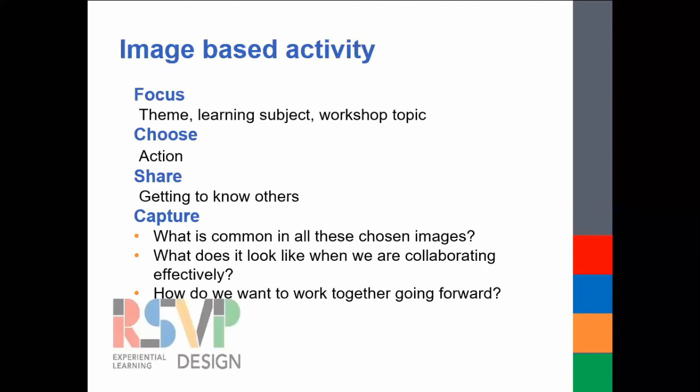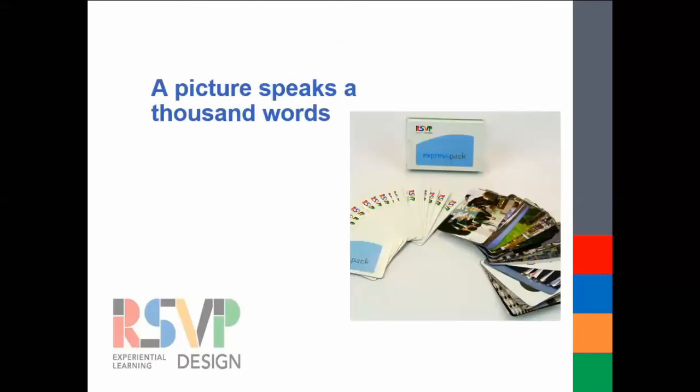And the last point is to capture the thoughts. So this is the point at which you may slowly move into your training session. You may ask questions like, what is common in all those chosen images? Or if it's about team building or collaborating, then maybe what does it look like when we are collaborating effectively? Or maybe how do we want to work together going forward? You may write down these answers and use them as you move forward into your training session. And truly, a picture speaks 1,000 words, and expresspack is an excellent tool to have in your toolbox.